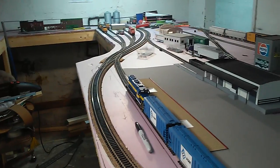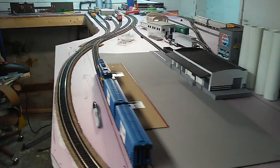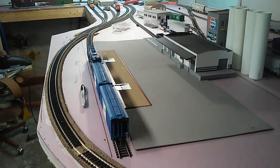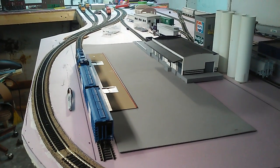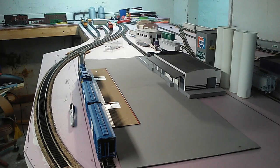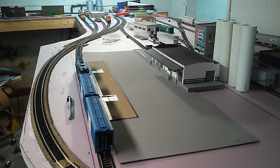Hopefully I'll have another one here sometime in April for you guys. But that's how I'm coming along so far, is just mapping out where everything's going to go, and hopefully by the next layout update, I'll have a train running or two, and or have some more scenery done for you guys. But that's about it for now.